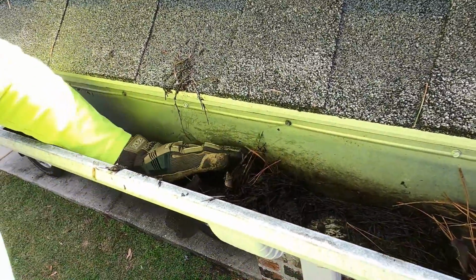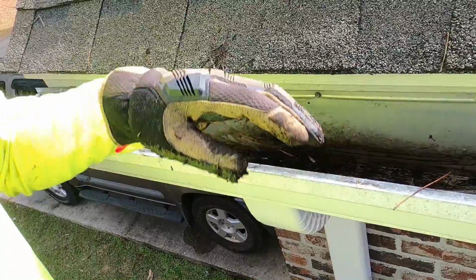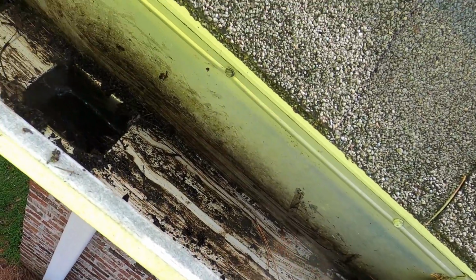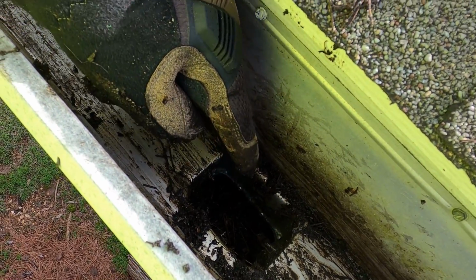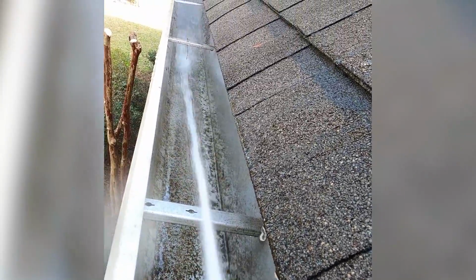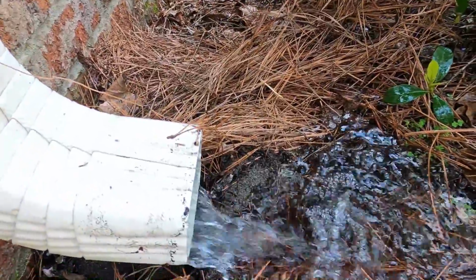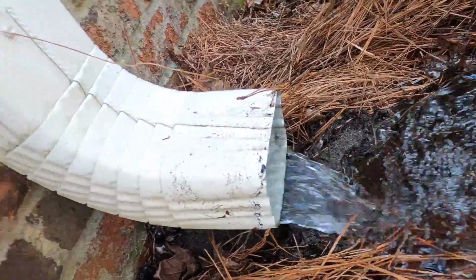So what we're gonna do is we're gonna hand get all that out for you, and then we're gonna get a hose and clean all that out, and then we're gonna make sure every drain drains properly. We got a hose going down all of the drains. As you can see, they're now draining. And that's a clean gutter.